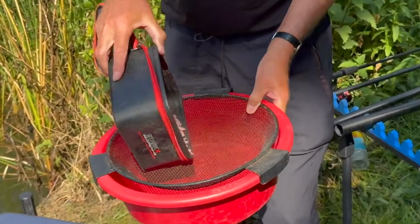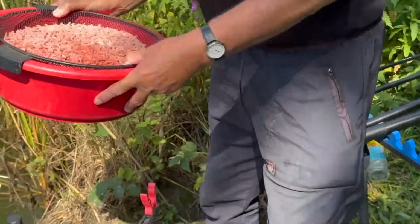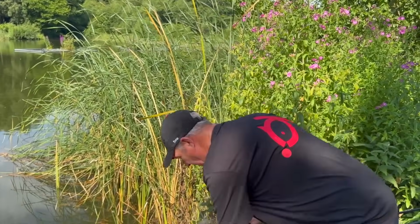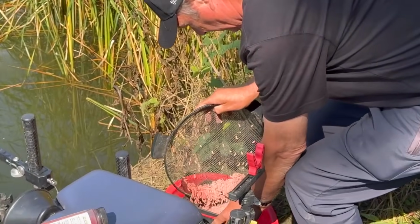The first thing I'm doing, I'm going to get rid of the dust. I'm going to take the dust off them. Quite simple, just get a riddle, get rid of all the dust, like that. Then what I'm going to do, put them back in my container, like that.